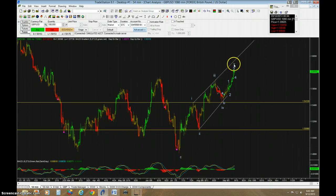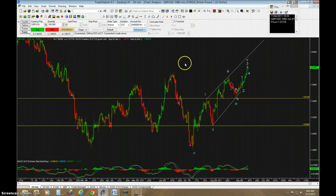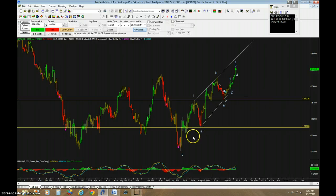So, since the last broadcast, there's been a big change in my count, and I'm seeing this thing is going long. We're on an 18-hour chart right now. So I see the current movement since mid-July as 5 waves up. You can see it here, 1, 2, 3, 4, 5, calling it a contracting diagonal with each leg getting progressively shorter.